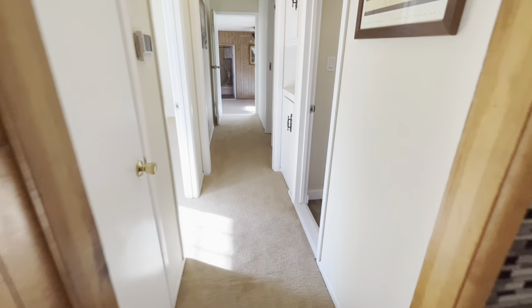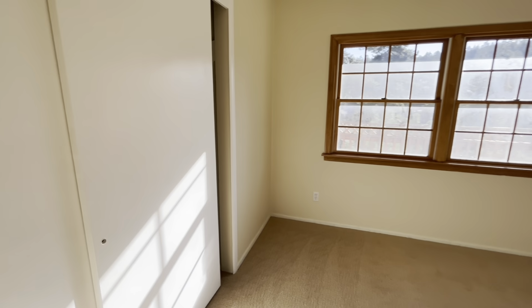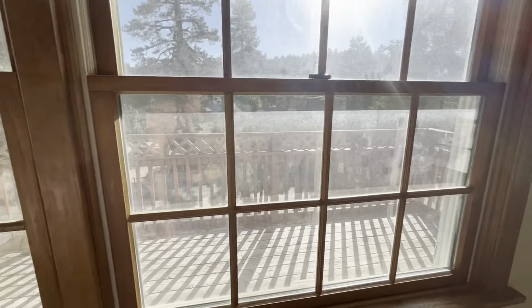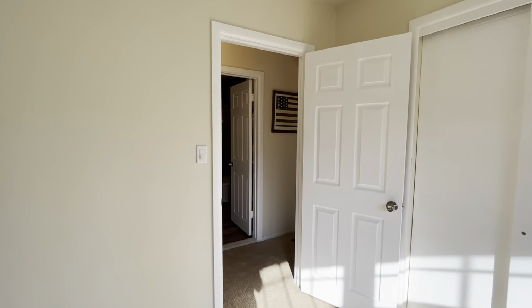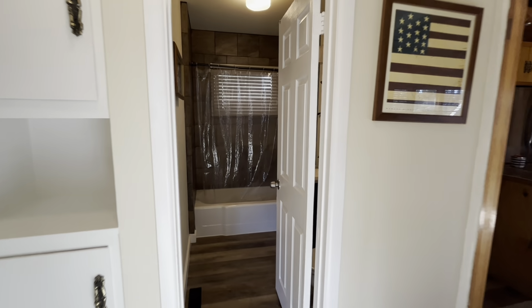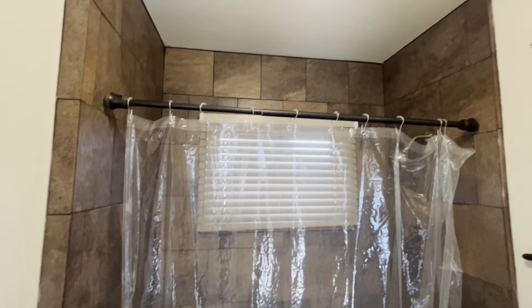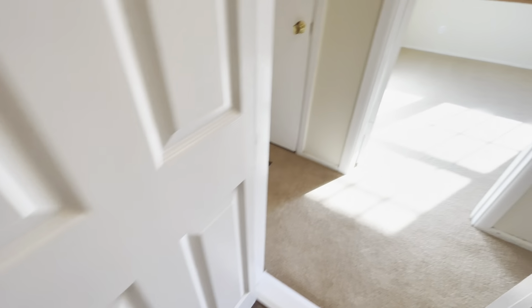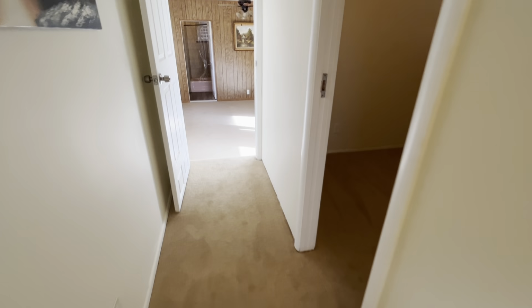So from there, we will go into bedroom number one. We've got a closet and a slight lake view, as well as a view of San Gregorio, which is a very beautiful hike if you ever decide to come up to the mountains. And then in here, you have a full bathroom. And then continuing down the hallway, you have another bedroom.